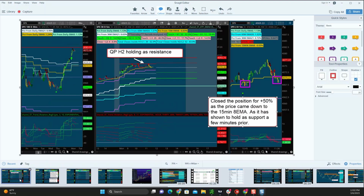Now, when we exited, it was right here, and you see how it tapped it a few times. So we got in short here, it rallied up, flush, rallied up again, another flush. When it came down the first time, it tested here and held, rallied up, tested H2 again, and then fell back down to the 18. Once it fell down again here, that is where I decided to go ahead and lock up the position for 50% of the credit received.